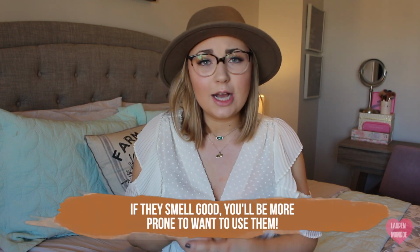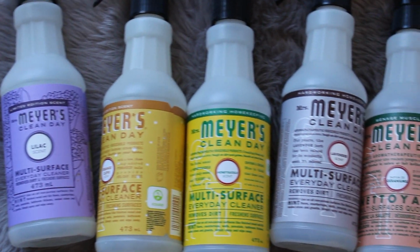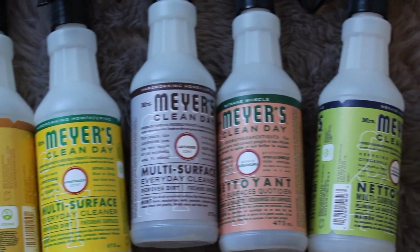Tip number 2 that I have for you guys is to buy cleaning supplies that smell good. Obviously, you want cleaners that actually clean. The cleaners that I use are the Mrs. Meyer's Everyday Clean, and I personally buy them off well.ca, which is a Canadian website. If you're in the States, then you can probably buy them at Target and Thrive Market, which is an online store that sells a lot of natural products.